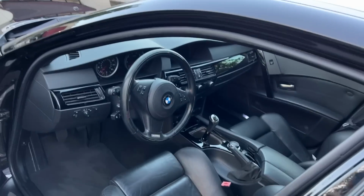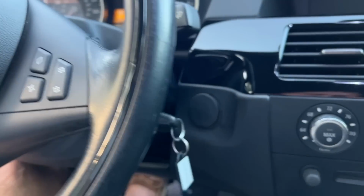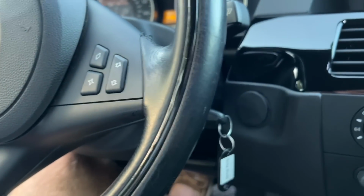And we're going to start it up, take a listen. This is a mostly cold start. We just changed the oil one more time before the customer takes the car. We've got some fun coding in here. How weird is this to see an actual key on an E60?